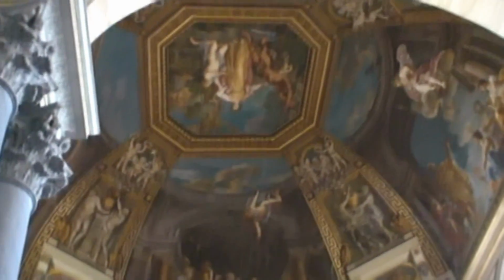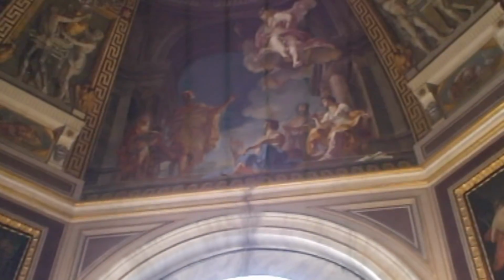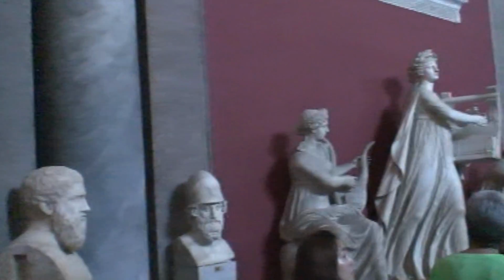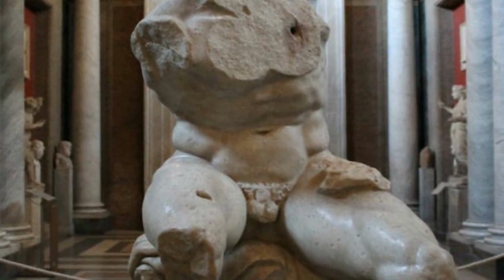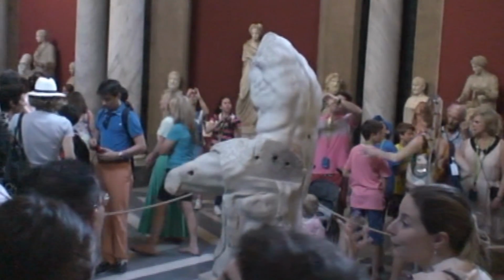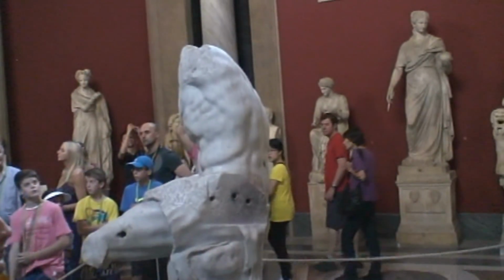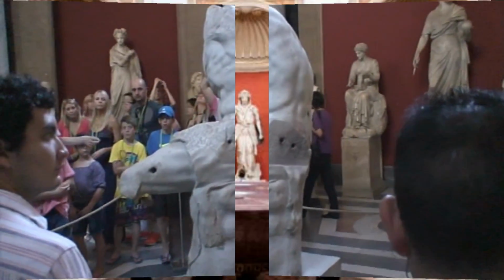We are at the Hall of the Muses, Sala delle Muse, decorated with frescoes of Apollo and the Muses, created in the late 18th century. The centerpiece here is the Belvedere torso. The statue was found in the Campo di Fiori and is signed by Apollonius of Athens, a Greek sculptor of the 1st century BC. Unfortunately, the legs and the arms are missing, but the torso is considered a perfect example of the male anatomy. It inspired Michelangelo for his nudes on the ceiling of the Sistine Chapel.